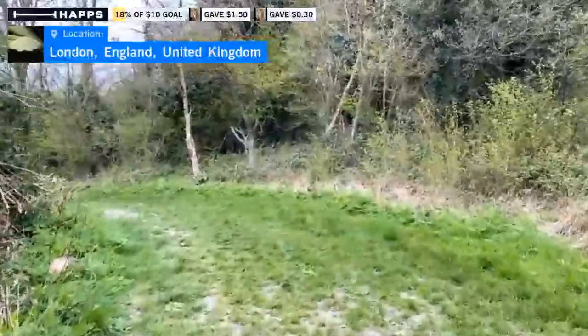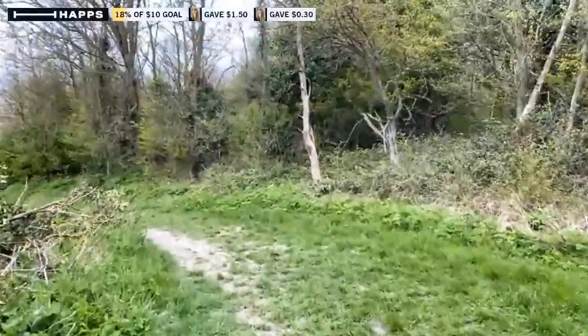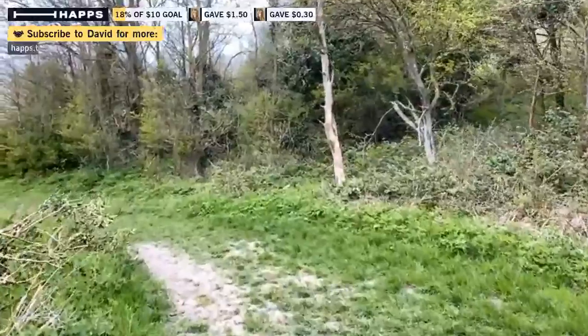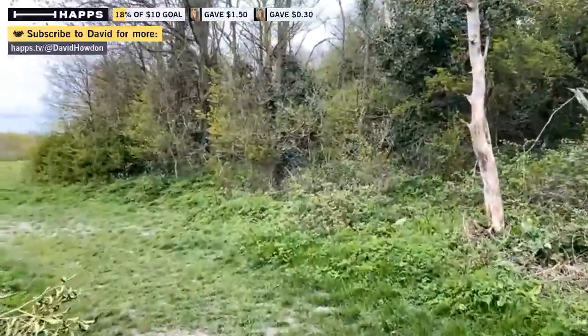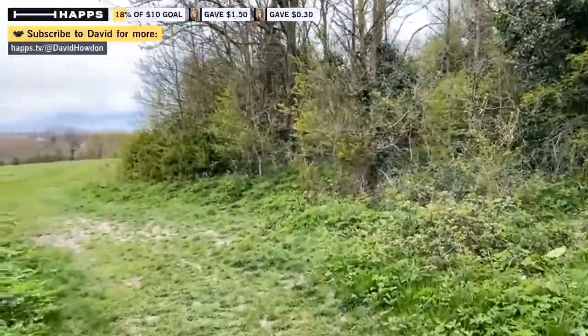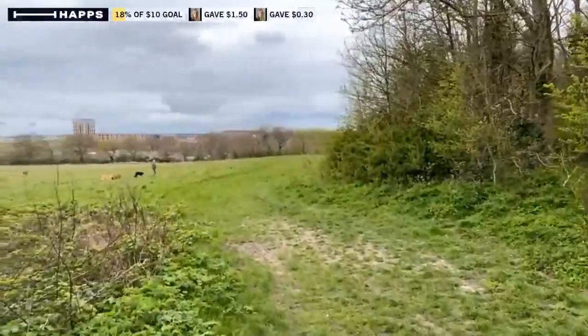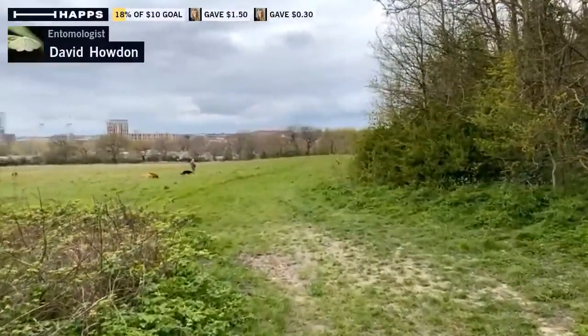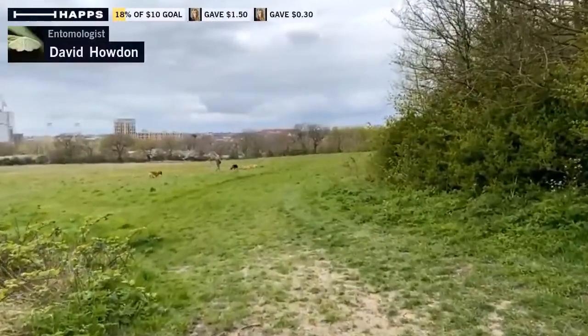So if we were doing the formal butterfly transect survey, we'd stop here quickly and take note of everything we've seen and move on to this, which is the next section. And we'll be moving into another of the fields.